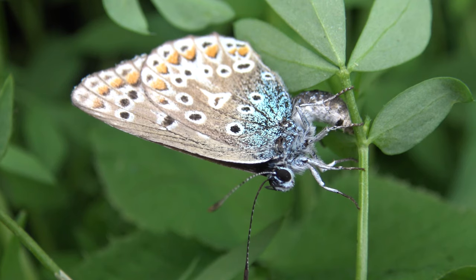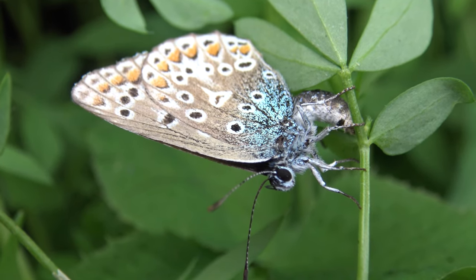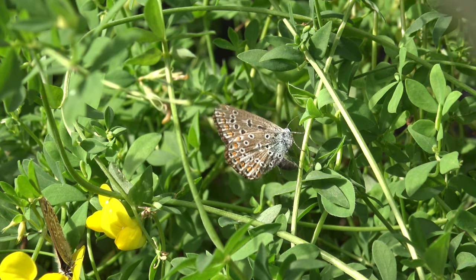plant. The common blue butterfly's journey now begins as a humble egg carefully laid upon a single leaf of the elusive bird's foot trefoil.